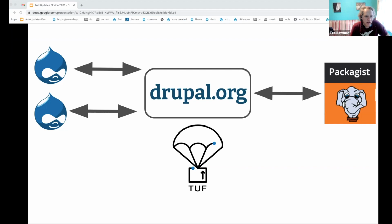So ultimately, the goal would be for Packagist to actually implement this, and that Drupal.org would not need to be the go-between. But the current thinking is that there may be a time period before Packagist implements this that we would still like auto updates to work. So we would provide this mirror, and then eventually the hope would be that the mirror would go away.